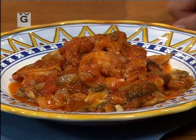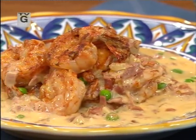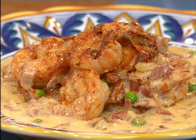Carissimi amici, benvenuti, my dear friends, welcome once again right here in my kitchen, Nick Stellino's family kitchen. Today we are going to turn your home into your favorite restaurant with these wonderful recipes. We have shrimp with spicy mushroom sauce, and then from the region of Reggio Emilia, shrimp with parmesan cream sauce and prosciutto. So make sure you watch because this is going to be fantastic.